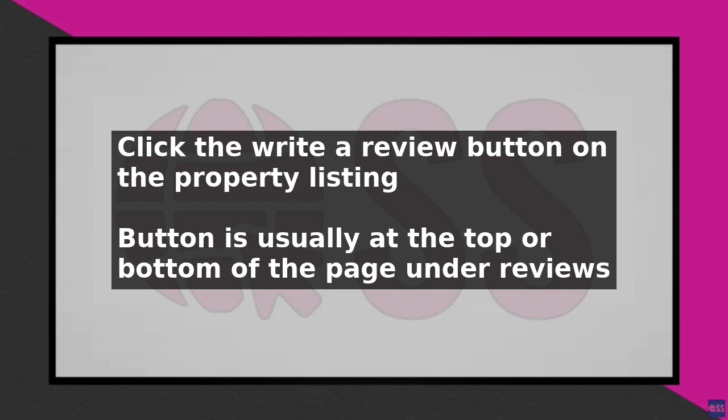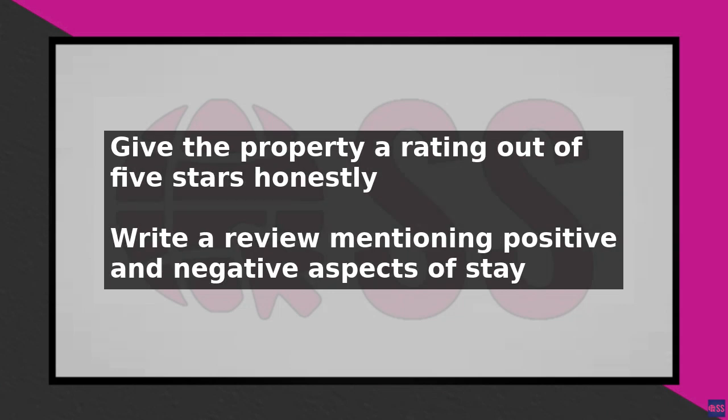Be honest and descriptive in your review, mentioning both the positive and negative aspects of your stay. Try to be as specific as possible, including details about the property, the location, and the service you received. It is also a good idea to include tips for future guests, such as recommendations for local restaurants or activities. Keep your review concise and to the point, aiming for a few paragraphs at most.